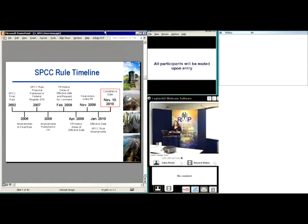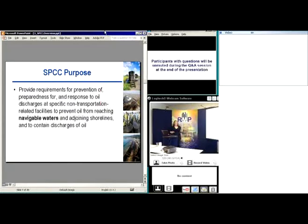We'll later go on to the compliance dates and review what a facility has to do later in the presentation. So that gives you the background of where SPCC has been, where it's going, and now it is being required by facilities with that November 10 compliance date. But what is the purpose? Why do we have these SPCC regulations?